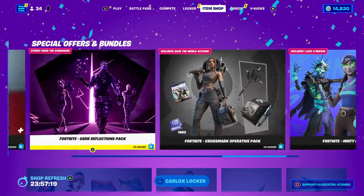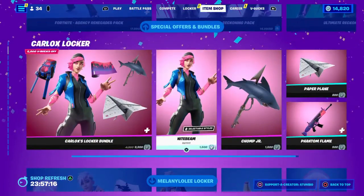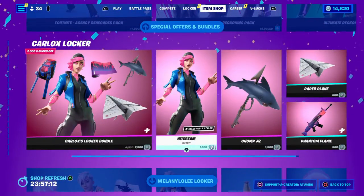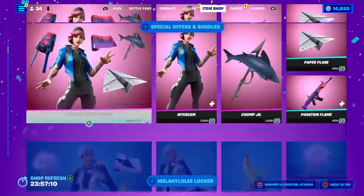All right. So, yeah, we got two new locker bundles that I am definitely going to be gifting. 2,400 and 2,300 V-Bucks. Yeah, I can gift these.